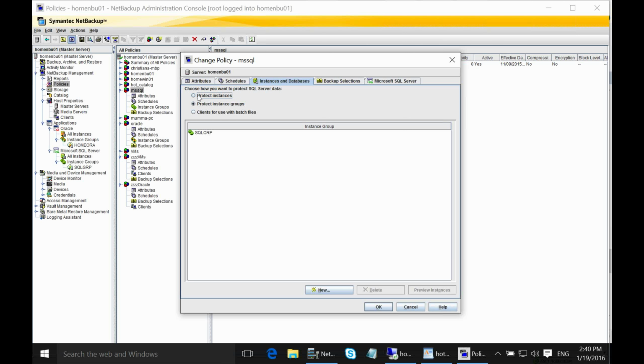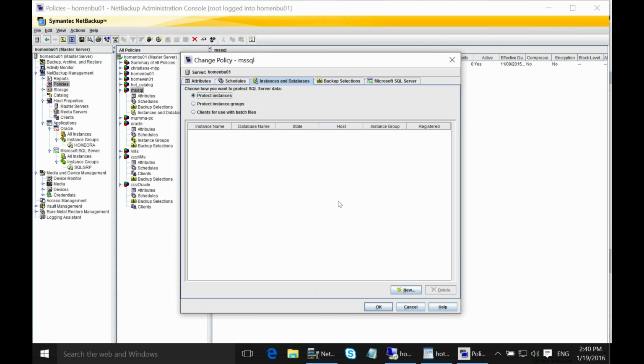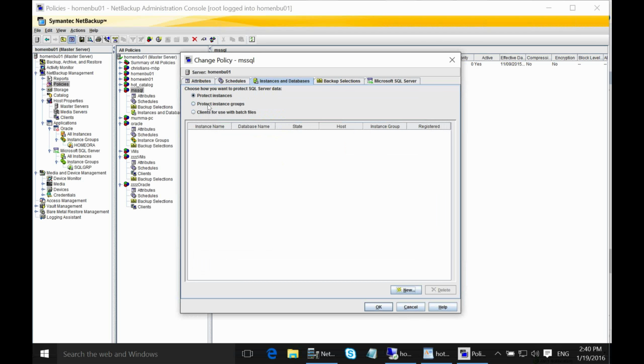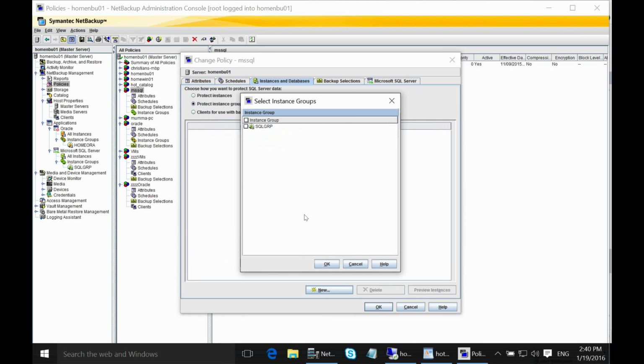And like with Oracle, you can select to protect individual instances or a group. So if you were protecting a specific instance, you can come in and select those and be a little more granular with what you want to back up. So here you can specify individual databases that you'd like to back up. But in this case, we'll switch it back to using a group, and then we'll come in and select our SQL group.